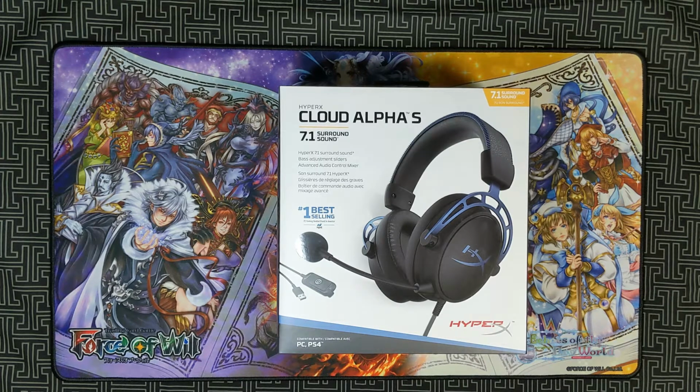Today we're going to be taking a look at the HyperX Cloud Alpha S, which has 7.1 surround sound. I've been using the normal HyperX Cloud Alpha for about a year now, and I have to say I love it. It's the most comfortable headset I've ever owned. It sounds great, has a good microphone, just everything about it just screams quality.